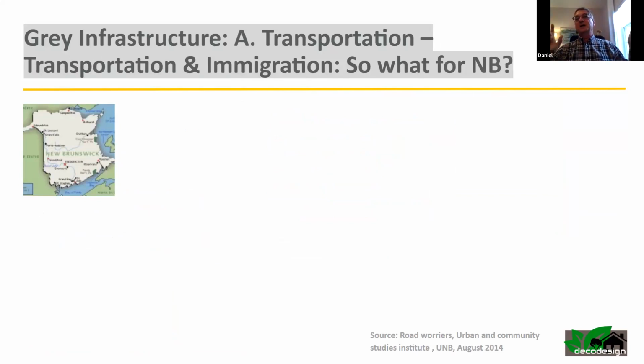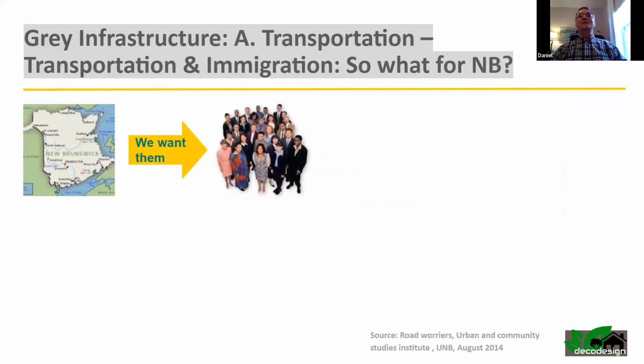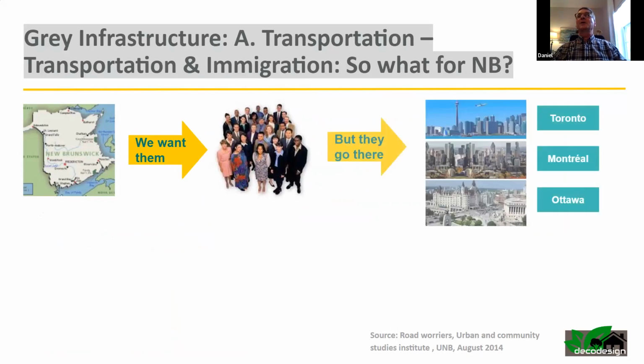There's a link between transportation and immigration, and it's really interesting. That study comes from 2014. It was from UNB and I found it very interesting. These guys were saying that in New Brunswick, and you can put them in any small provincial jurisdiction, we want to have these immigrants in our communities, of course. And after 2 or 3 years, guess where they go? They go to Toronto, they go to Montreal, they go to Ottawa, they go to Vancouver, and they're not in our area. Rarely do we ask the question, why?